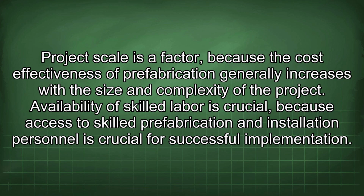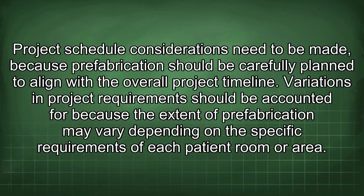Project scale is a factor because the cost-effectiveness of prefabrication generally increases with the size and complexity of the project. Availability of skilled labor is crucial because access to skilled prefabrication and installation personnel is crucial for successful implementation. Project schedule considerations need to be made because prefabrication should be carefully planned to align with the overall project timeline. Variations in project requirements should be accounted for because the extent of prefabrication may vary depending on the specific requirements of each patient room or area.